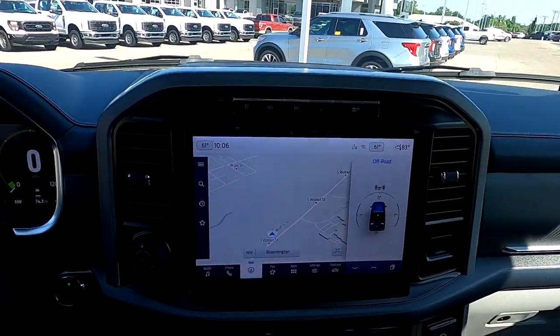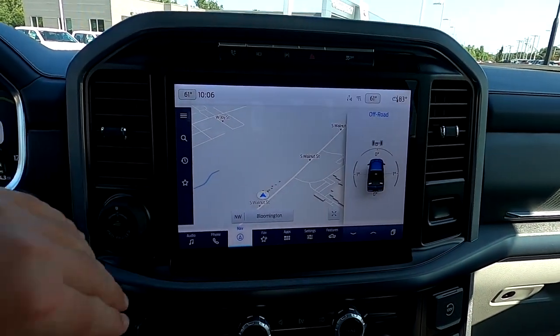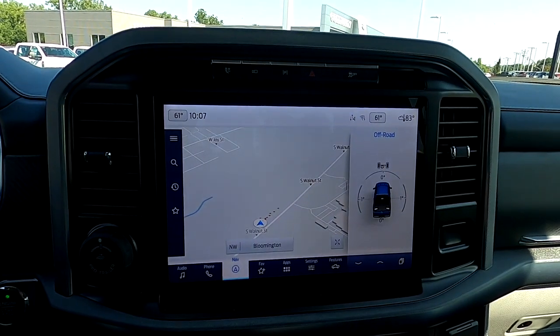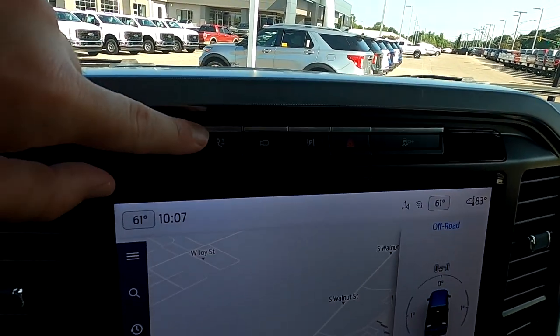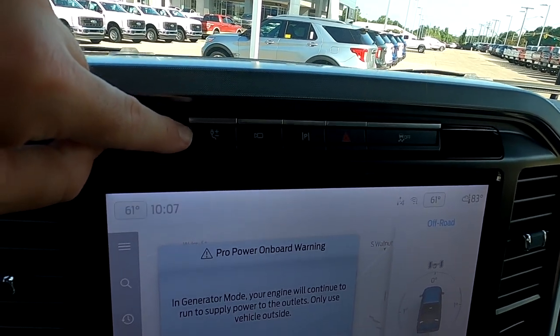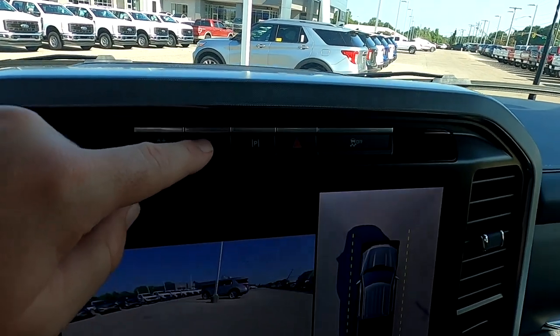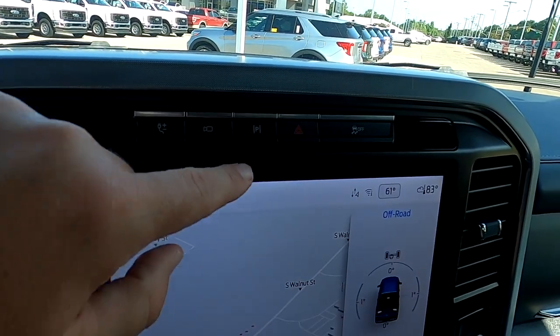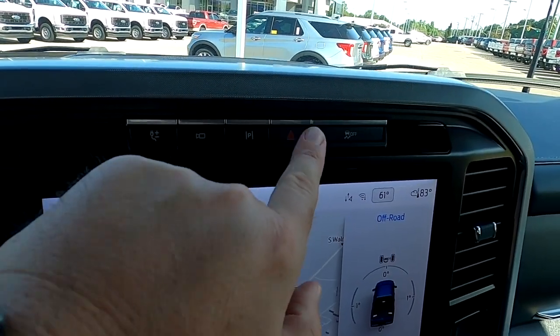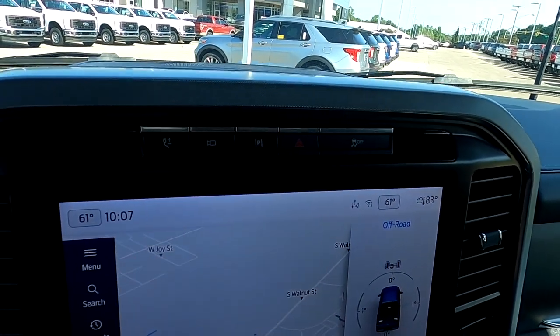And as we come down, you'll see this gigantic Sync 4 touchscreen display here. And we'll go over some of the array of buttons up here. Right here is just our Pro Power Onboard generator power switch. Our camera view. And our advanced parking. Also, we have our four-way flashers and our traction control.